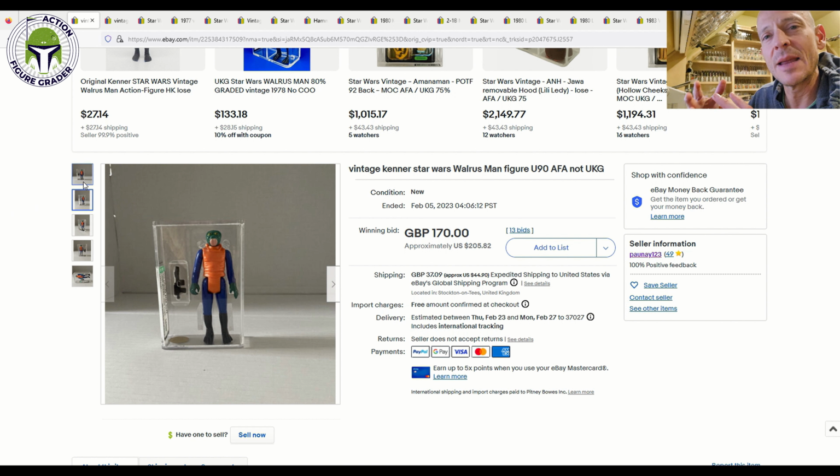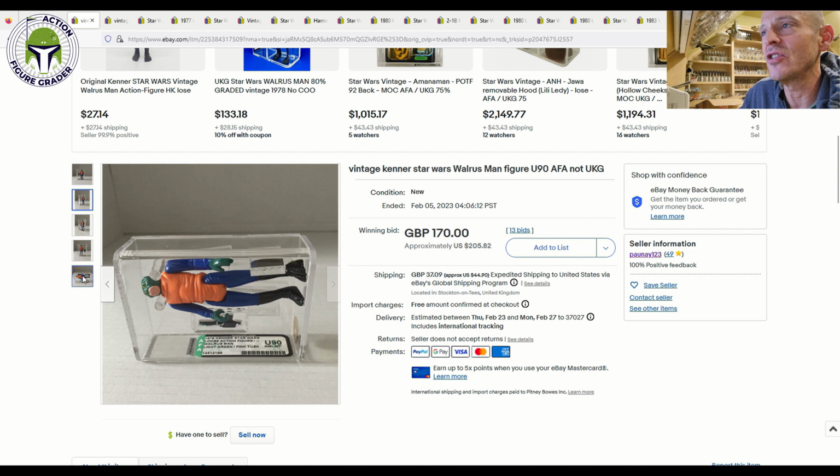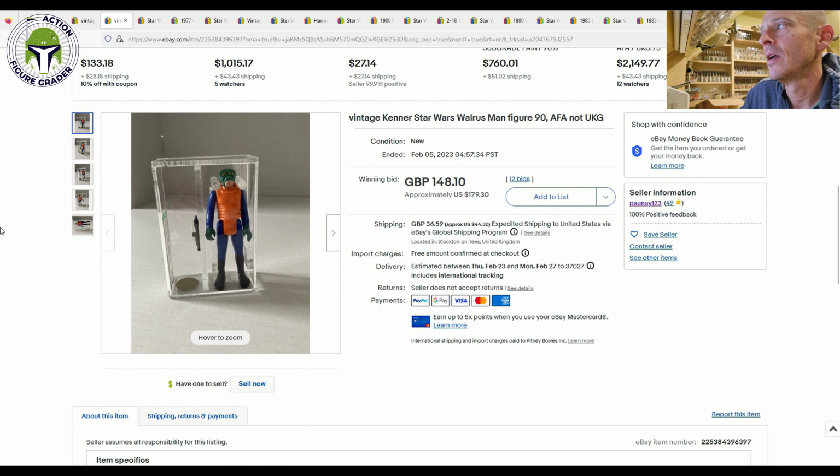Now, you have to keep in mind that the price for this one might be slightly discounted just because there were so many for sale all at the exact same time. There were like 8 or 9 of them. But this one had the new case style, and again, it was an uncirculated 90. Light green, pink tusk, no COO. That's a PBP figure. Again, it sold for $205 US.